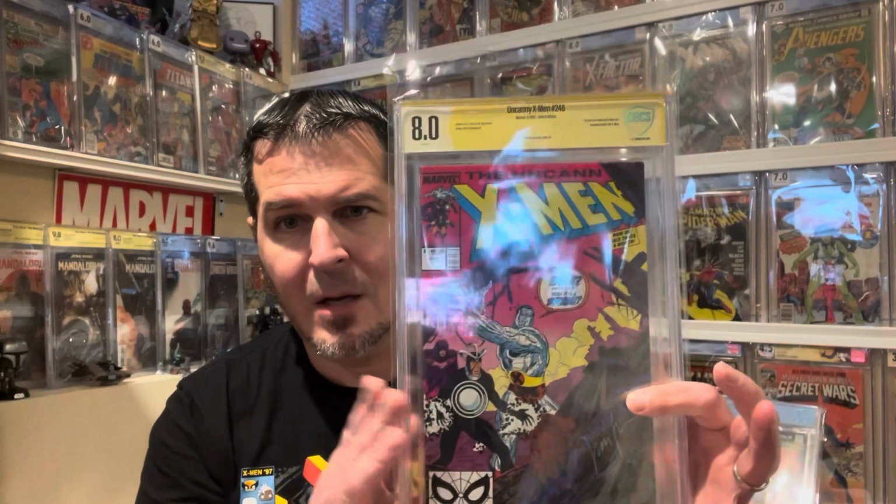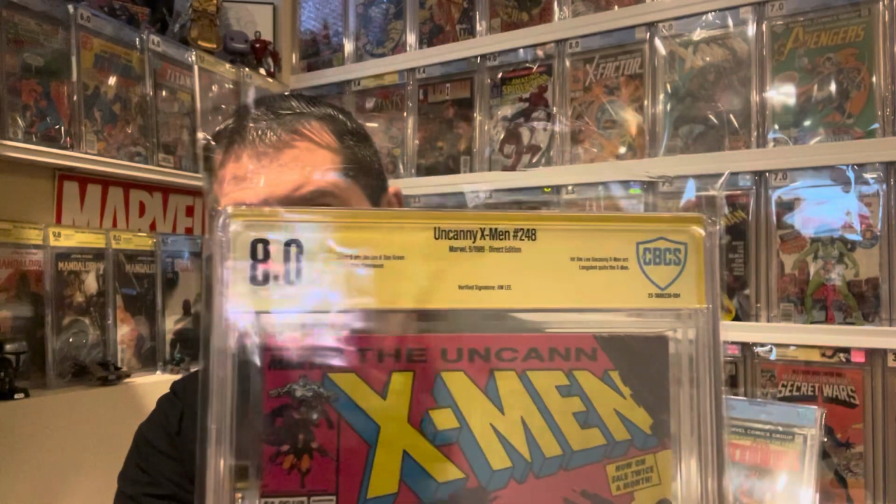So first off, I have an X-Men 248, which is the first artwork by Jim Lee on X-Men. It's signed by Jim Lee, so I kind of thought it was like an 8.5-ish book. Probably was hoping for a 9.0, even though I knew it wasn't. And I got a little bit hammered on this one. It came back an 8.0, but it's signed by Jim Lee, and it's the only book I have signed by Jim Lee, so I was gonna get this graded regardless of what the grade was. So a little bummed that it's a little lower than I thought, but still happy with it. That's the first one.